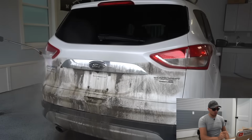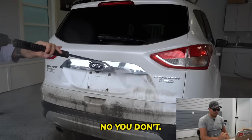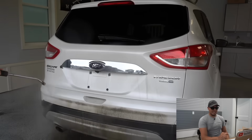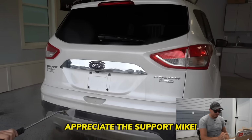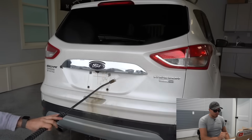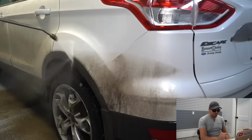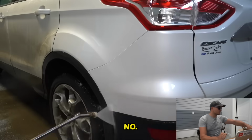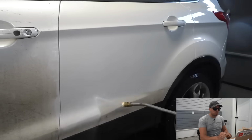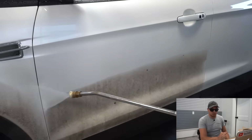You know, you guys might not know this, but I actually detail vehicles too. I think I do a much better job than Mitch. He's not actually very good. Ooh, I like this part. Can I just say something? I don't like white vehicles. Don't ask me why, I just don't like them.